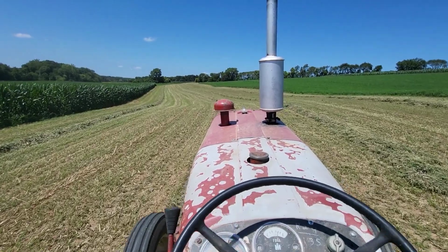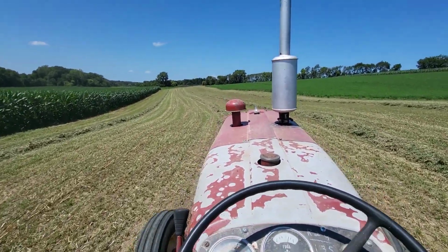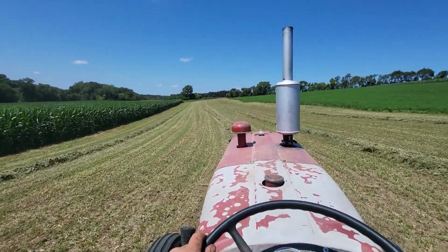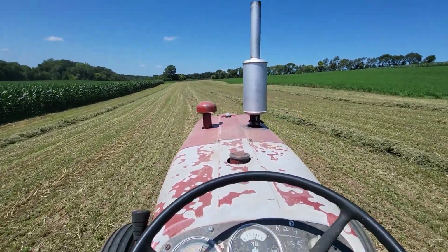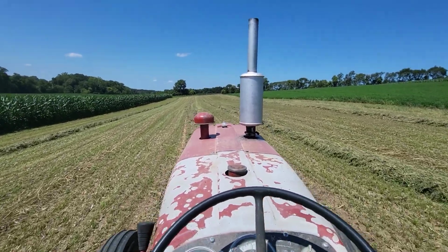Had Dad rake this over yesterday afternoon. I think the ground is a little wet from a little bit of rain we got. A little wet underneath yet. Early enough in the day, I think it'll dry her out yet today.